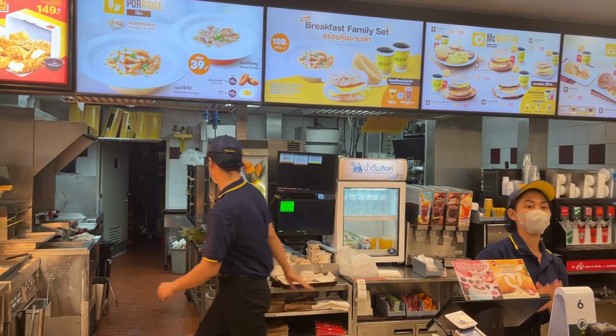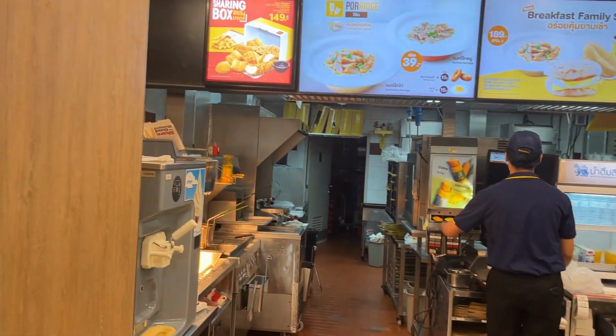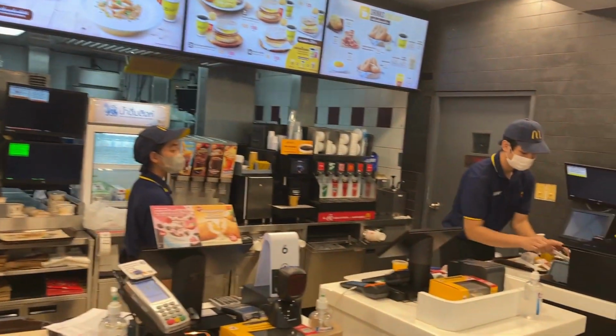So just standard McDonald's, a little bit different. They've got like chicken, different kind of meals, but the breakfast all seems the same. So I think I'm just gonna pay here.